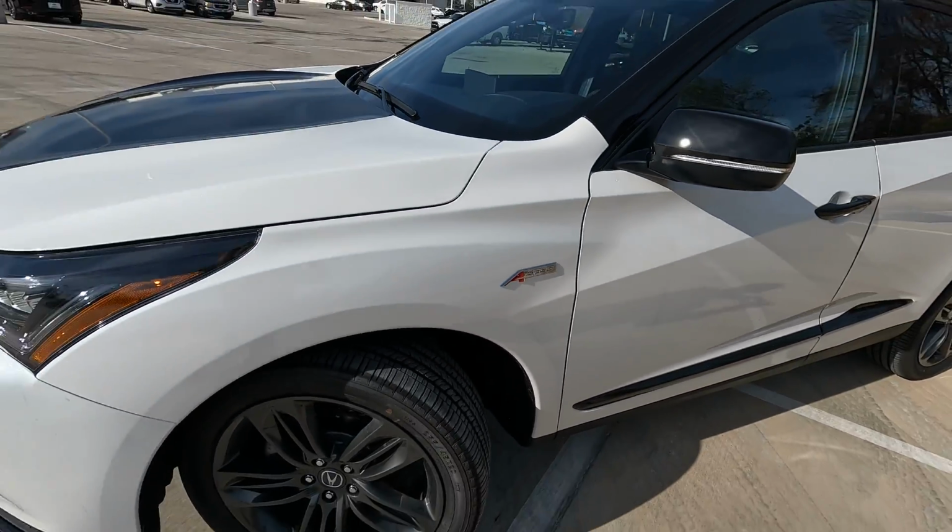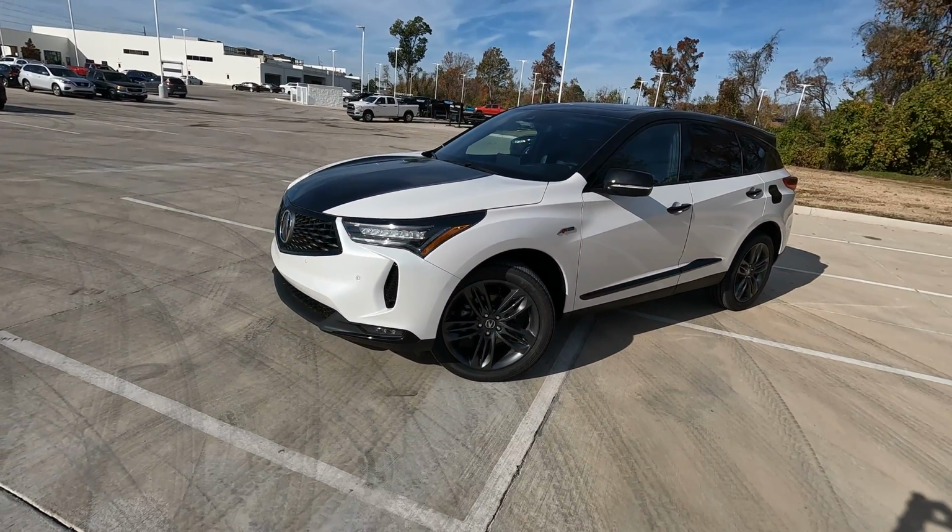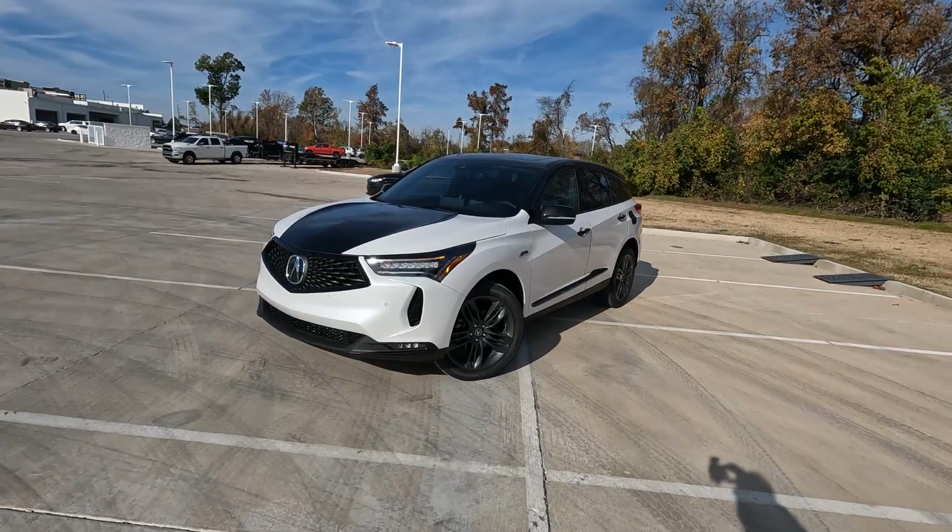This is the 2024 Acura RDX A-Spec. Is it the best luxury compact SUV?